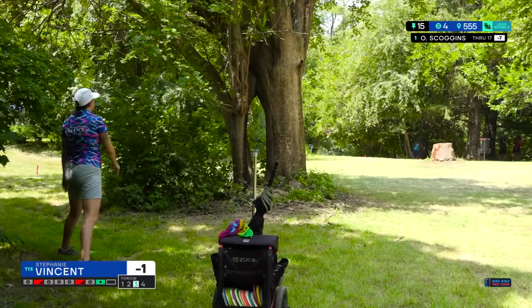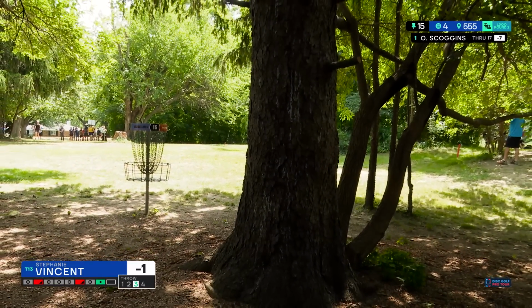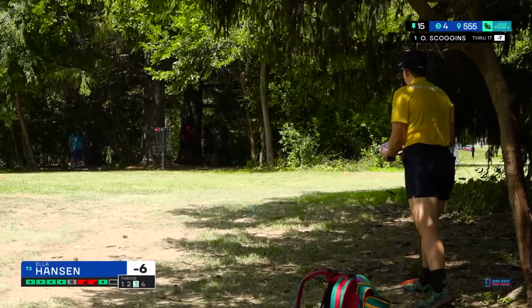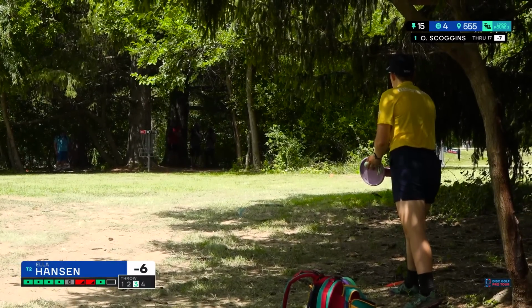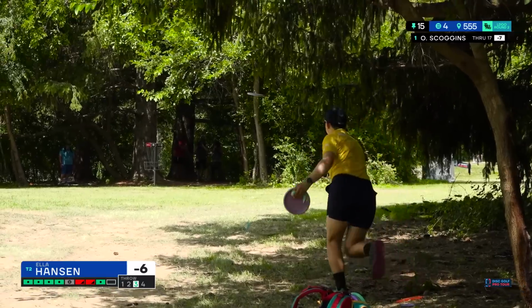Stephanie's third shot, just a little forehand chip. Turns it over and lands safe inside the circle. She might have an obstructed putt. We'll see what she's working with. It's a tester, but she's made quite a few at that distance so far.